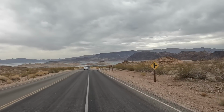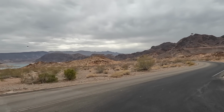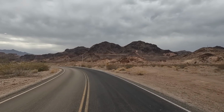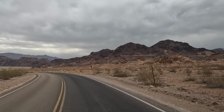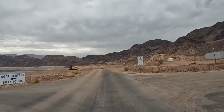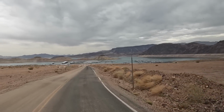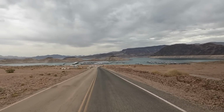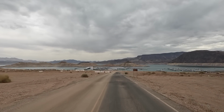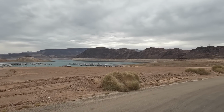Monsoon time in the summer in the desert. These storms run through, it'll get blue sky as quick as it's clouded up. Good to see any drop of water here, isn't it? Okay, we're going to zigzag our way down here. Boat tours, here we go. Make a left. And all the way down, look at this. Look how far you have to drive down. My goodness. This keeps going, doesn't it?